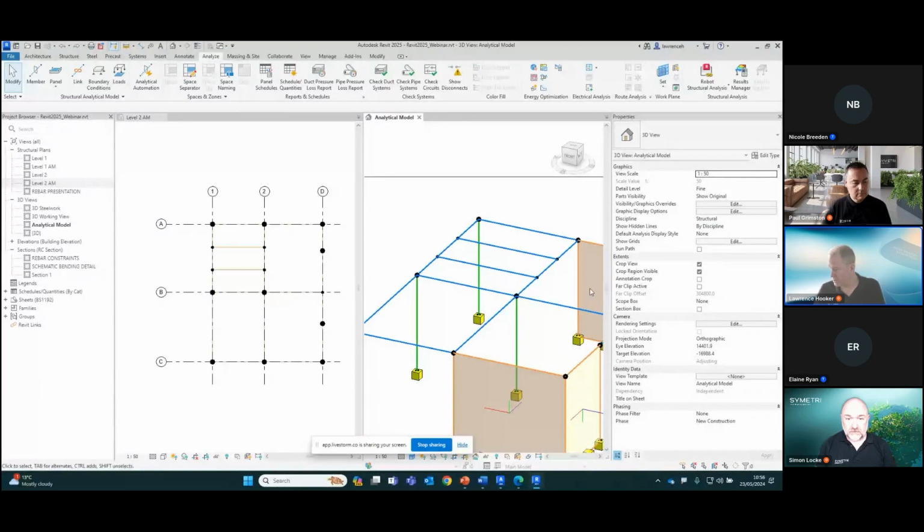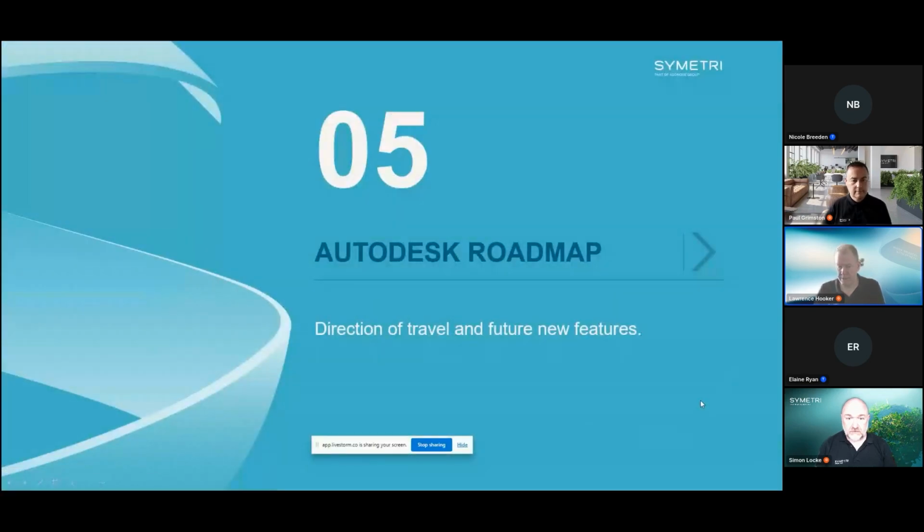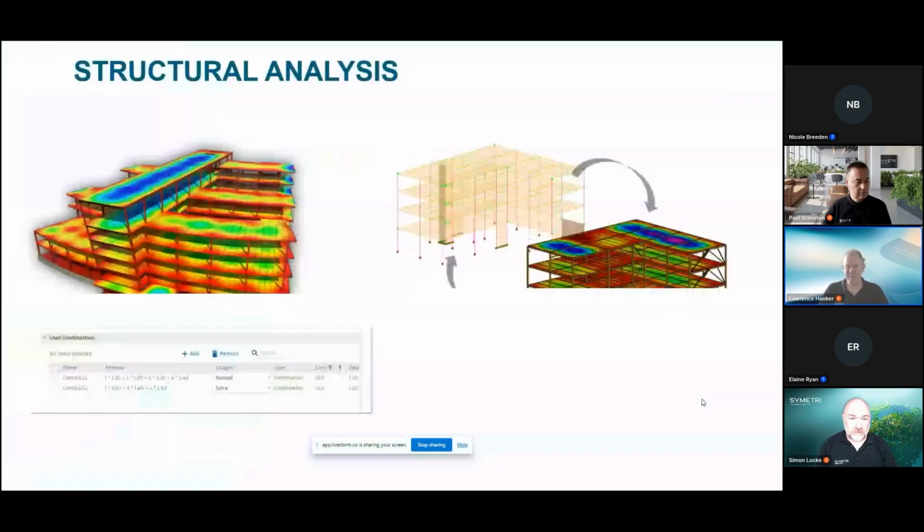Okay, so let's switch now back into the presentation, and we're going to finish up with a roadmap of where Autodesk are going in the future with our structural features.